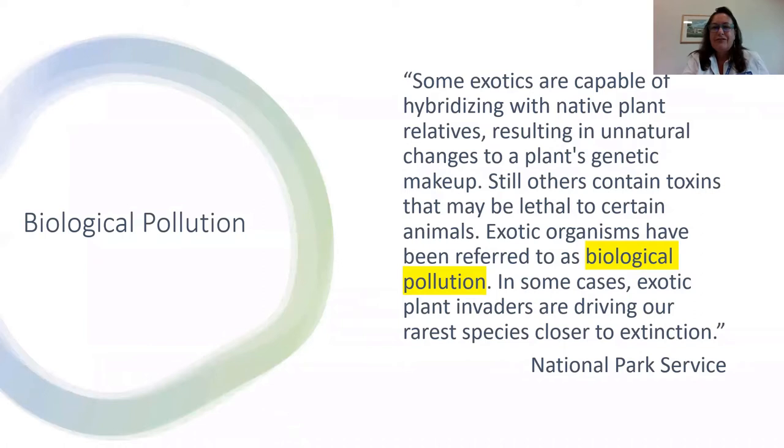And I know Wilma Holly, our Florida-friendly landscaping person who does many of these webinars with us, she just loves this term and how we are using this term. And it's just an interesting way to think about invasive plants as biological pollution. And so the National Park Service utilized this term, and this quote is, some exotics are capable of hybridizing with native plant relatives. So for instance, if you think about lantana, this results in unnatural changes to a plant's genetic makeup. Still others contain toxins that may be lethal to certain animals. And so exotic organisms have been referred to as biological pollution. In some cases, exotic plant invaders are driving our rarest species closer to extinction. So just a different way to think about this. Next.